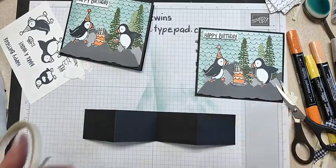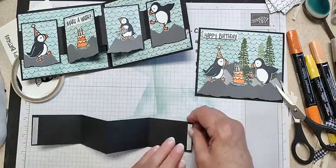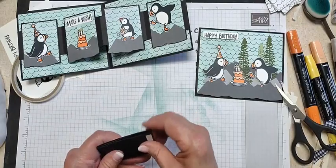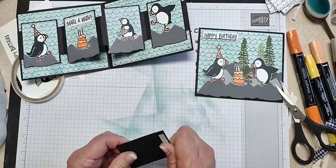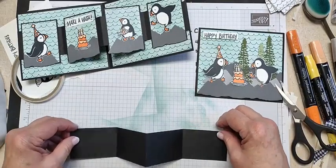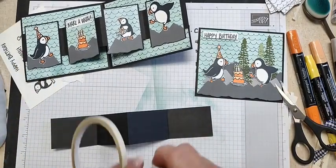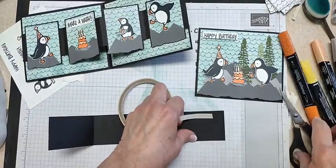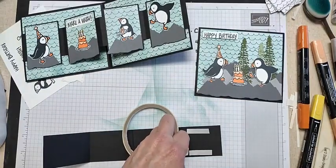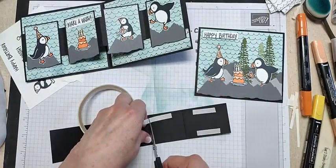Okay, I may have just done that on the wrong side. Hold on a minute and let me look at this one. I did. I put it on the wrong side. So what I'll do is just refold it. Okay. So now it will go like that. And on this side, we're going to put our little panels. So I'm going to put tearing tape here on all of my panels.